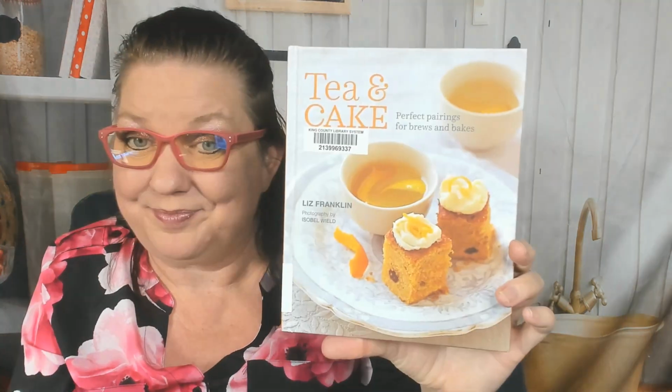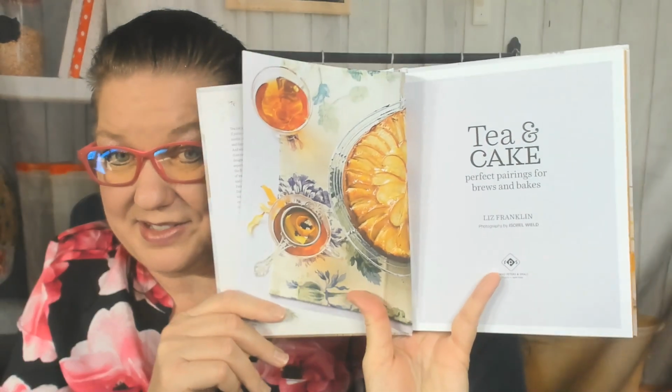How about just water? This is Tea and Cake, Perfect Pairings for Brews and Bakes by Liz Franklin. Photography by Isabel Wild. Let's take a peek. This came out newly. It says 2021. Ooh, Ryland Peters & Small. So far so good. It's pretty. Okay, table of contents. Keeping it short and sweet.